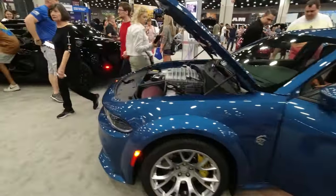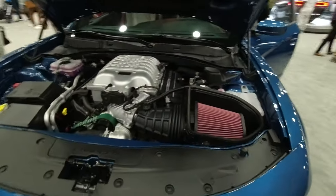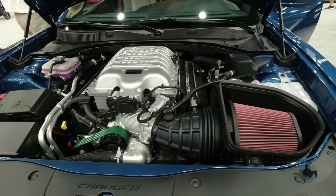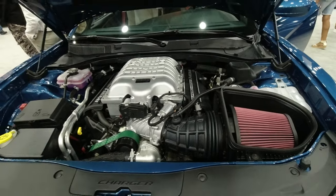And the most impressive part of this car is the engine. Is the Hellcat Hemi. Look at that thing. That thing is sandwiched in there. Supercharged Hemi.